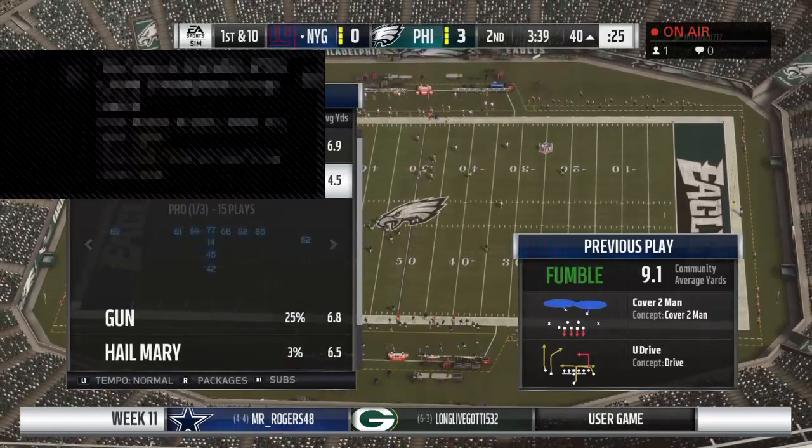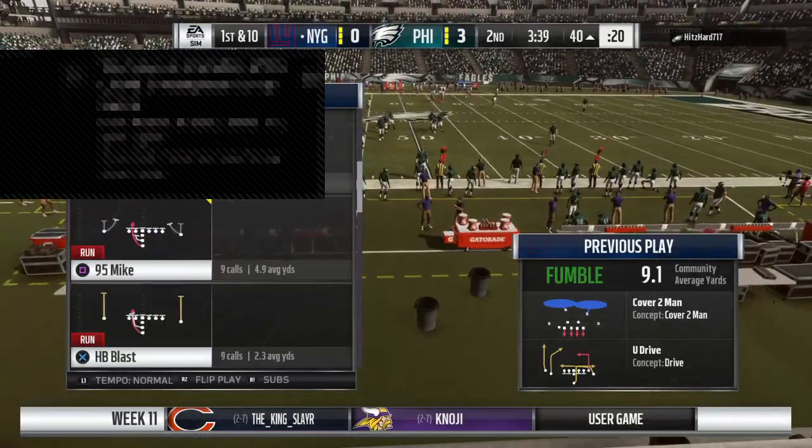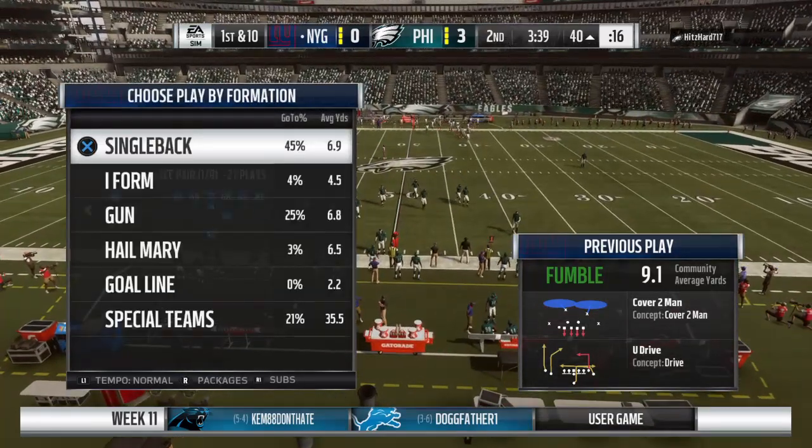People around you, 2 hands. Get 2 hands on the ball. Grip it tight. I know it looks cool to have it in one hand, but put it away, tuck it away, because you've got to take care of the ball.